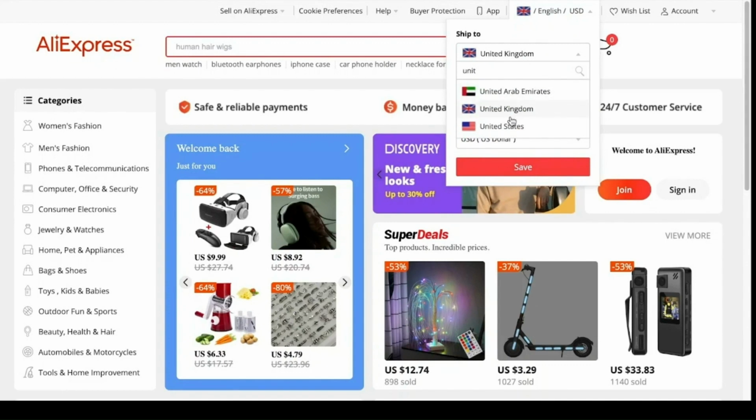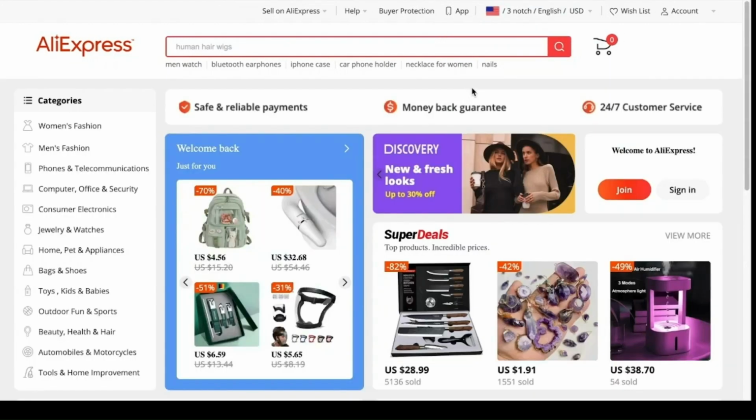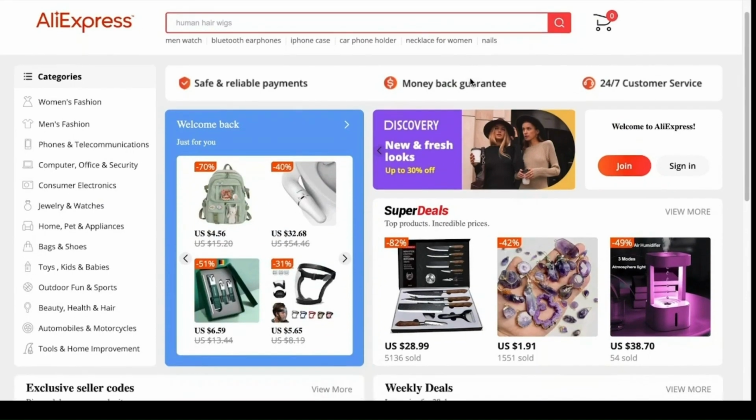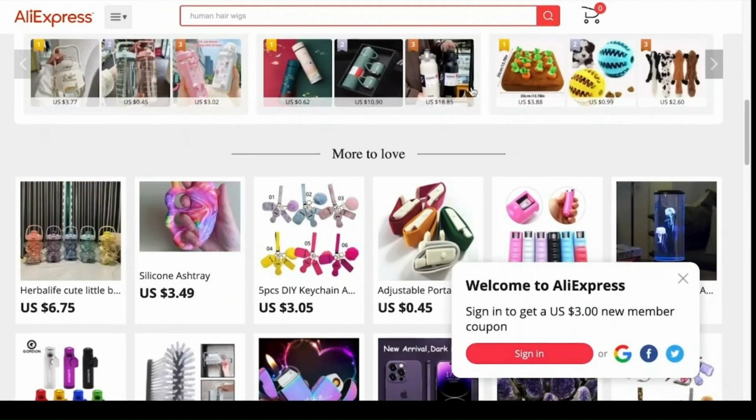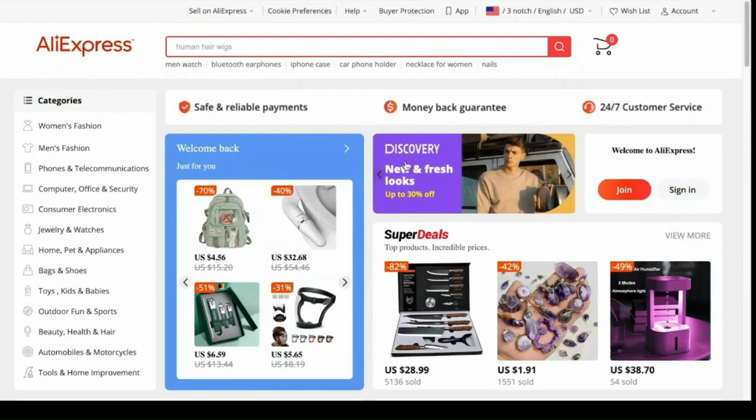Our first method takes us to AliExpress. To kick things off, it's crucial to ensure your country and currency settings are correctly configured. Select your target country. For instance, let's go with the United States. Make sure the currency and language match, then click Save.